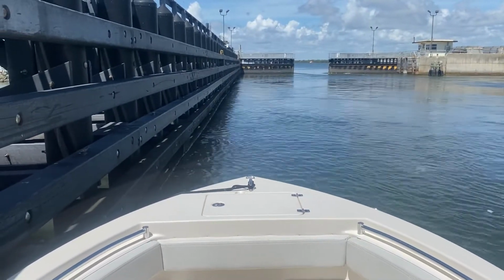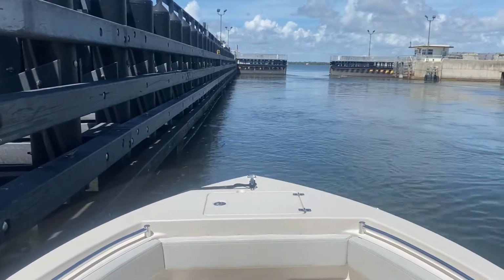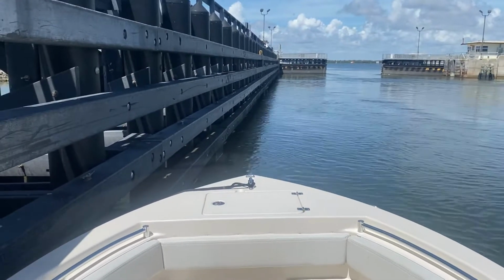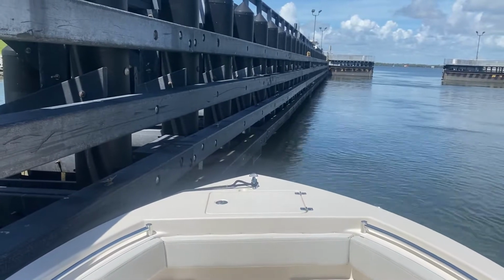Keep an eye on the weather if the lock is separating you from your home port. The lock operator will shut down operations if lightning strikes within a 5-mile radius, and the lock will remain closed until lightning has been outside of the 5-mile radius for at least 30 minutes.